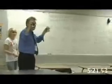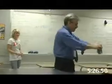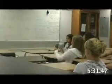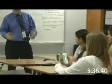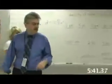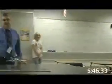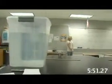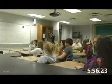I have 2 cans of Mountain Dew. One's regular, one's diet. Are these the same? Are they same in size? Same in shape? What about same in mass? They feel like it? So let me ask you this then. When I put this in water, what do you think is going to happen? It's going to sink? How many say it'll sink? How many say it'll float?